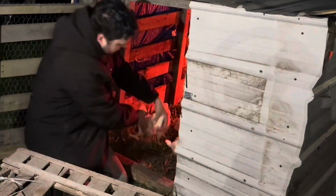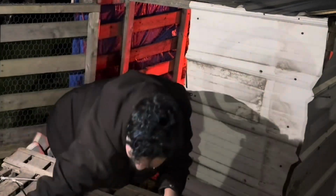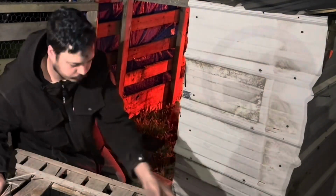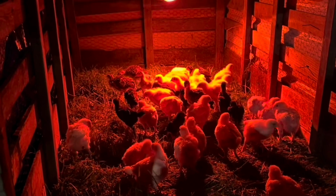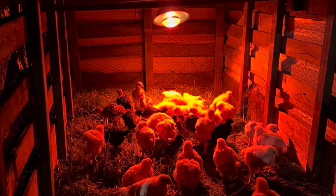This chicken tractor also allows me to collect the guineas when it's time for processing in a little bit of an easier way because guineas are a roaming bird and they like to fly. So now I have plenty of space here in the chicken tractor, and I really like using chicken tractors to raise broiler chickens because I can move the chicken tractors around in the yard.